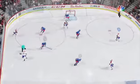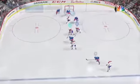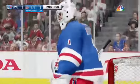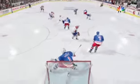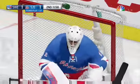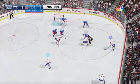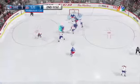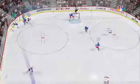They win the draw. As that pass off the boards, cruises to the slot, swatted down. Terrific glove save. Then he holds on. Nichols denies him. That's a great shot, but he's able to flash the glove and take it away. St. John's gets it. That hits somebody. Oh, what a stop. That save was much more difficult than it looked.